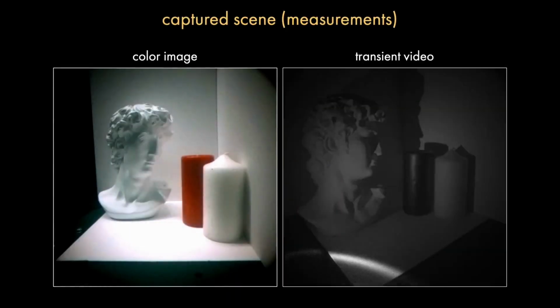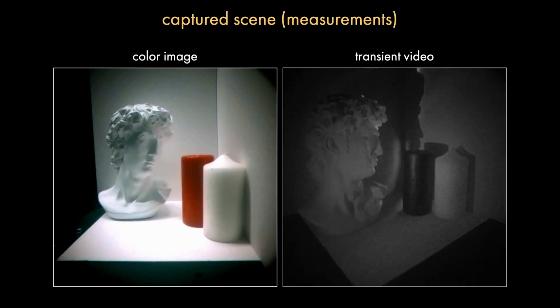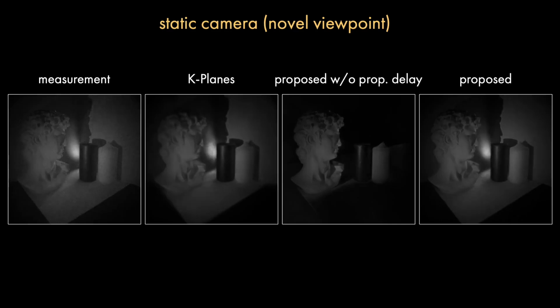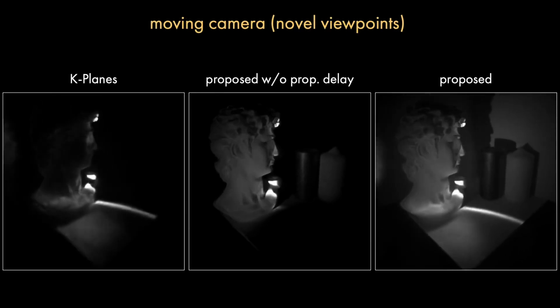This captured scene is illuminated from the side by a point source created by placing a diffuser in front of the pulsed laser. We omit Transient NeRF from this comparison because it does not handle indirect effects. Our approach outperforms the baselines in terms of image quality and accuracy of the synthesized transients, as shown in the paper.